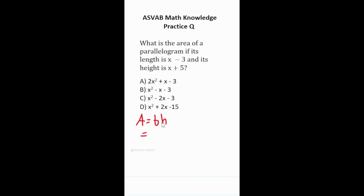Of course, we're given both those things in this case. We're told h, or height, is x plus 5, and the length, or the base, or b, is x minus 3. Just plug those in. X minus 3 times x plus 5. Of course, we're going to have to multiply this out to match one of our answer choices here. Again, you just do x times x times 5, negative 3 times x, negative 3 times 5.